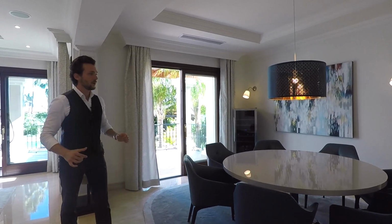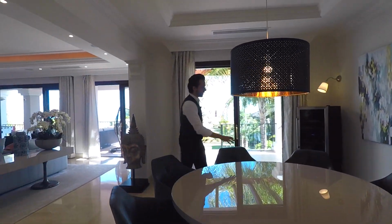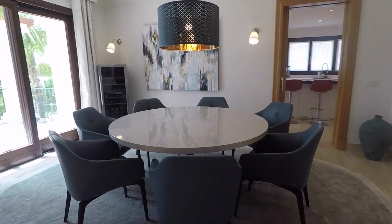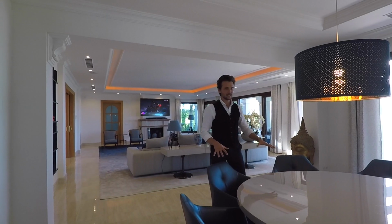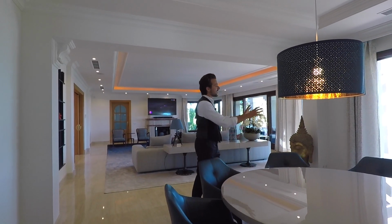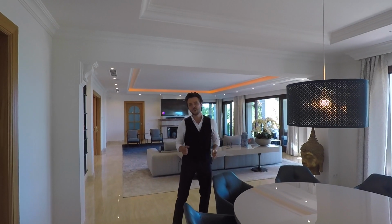Right into the dining area, next to the kitchen, 6 chairs, beautiful round table, and this is funny actually because 1, 2, 3, 4 of your guests will appreciate a stunning view to the sea, to the greenery, whereas the others are going to have to look at you. But hey, it could be worse.